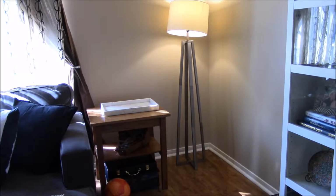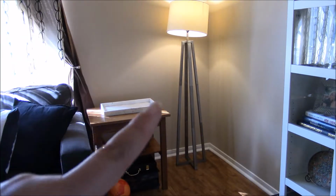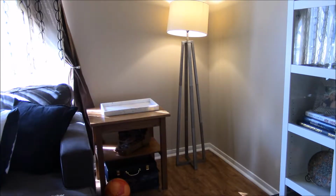So right beside the sofa, I have this lamp that's from Target, and yes, I understand it is tilting right there. We used to have it on the other side of the couch, and the cats were messing around one day behind the couch and knocked it over. So that's why it tilts now.